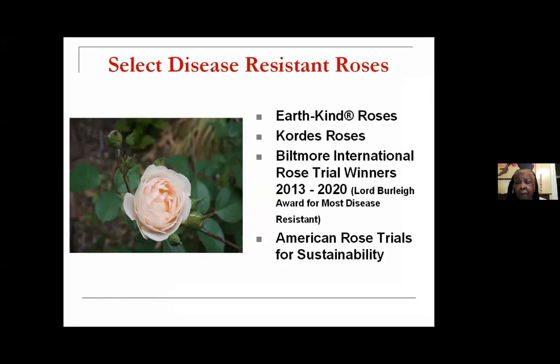And then after several years, I think the first trial lasted for about 8 years, they looked at the roses that were still in good condition and thriving. And they selected those roses to be the Earth-Kind roses. And so there is a list of them. If you Google Earth-Kind roses, you can find them.